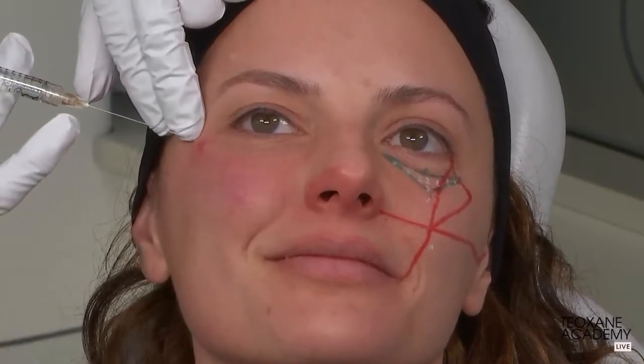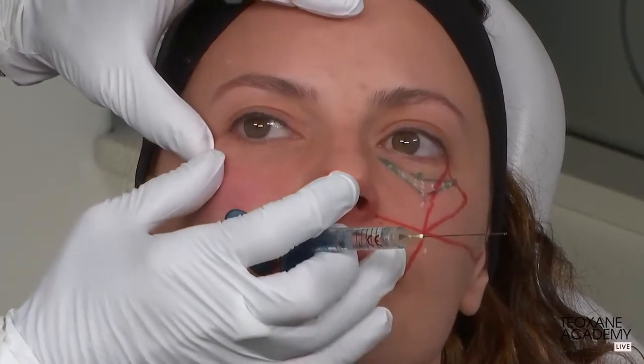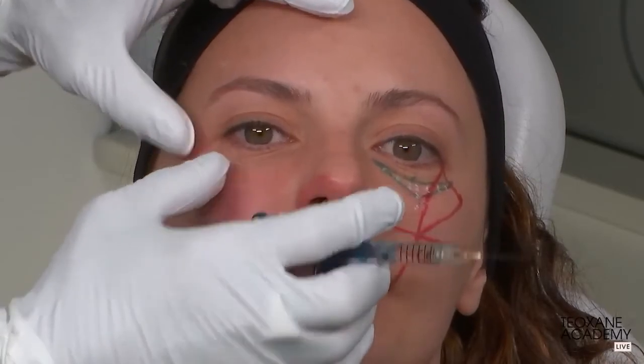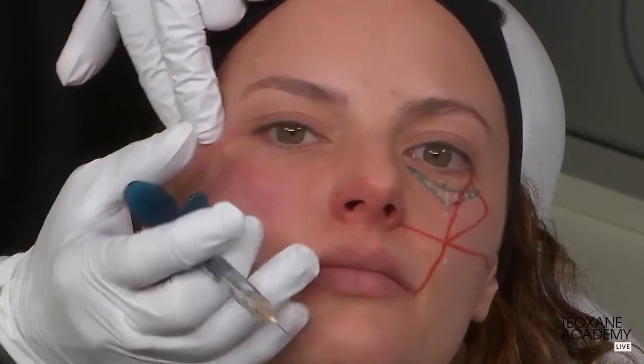Perfect. Yes, Patrick? And when you do your injection of Redensity 2, you do like a line, if I understand well. Exactly. Above your previous bolus injection of RHA4, isn't it? Exactly. And as you see right now, so go on. So all your products are above the orbital retaining ligament in 2 lines. First line RHA4 and just above, Redensity 2, isn't it? Yes.